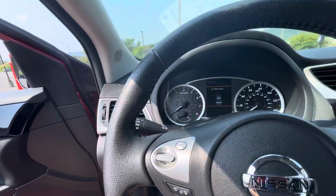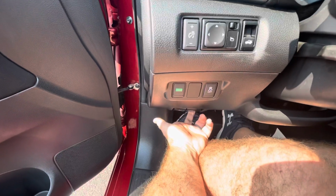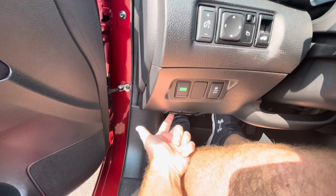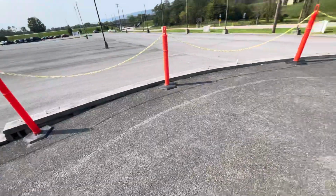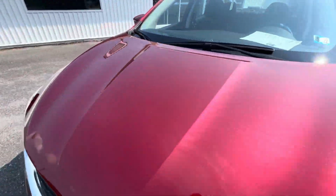And actually what I'm going to do is I'm going to turn this back on, because we're going to do the under the hood segment. You can find the hood latch located to the left of the steering wheel, as well as your fuel tank releases. The light hits this paint just right. You can see all the metallic in it. It's very nice.